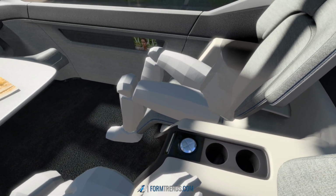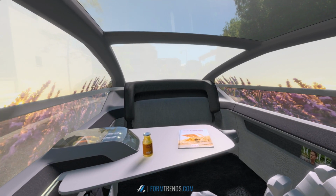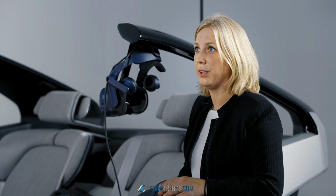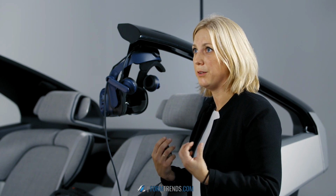So this is linked with our ambience concept, where you can have a privacy glass and actually block out the world around you. And the band on the inside is really important, equally as it is outside of the car. It helps communicate to the people inside when the car is about to move.